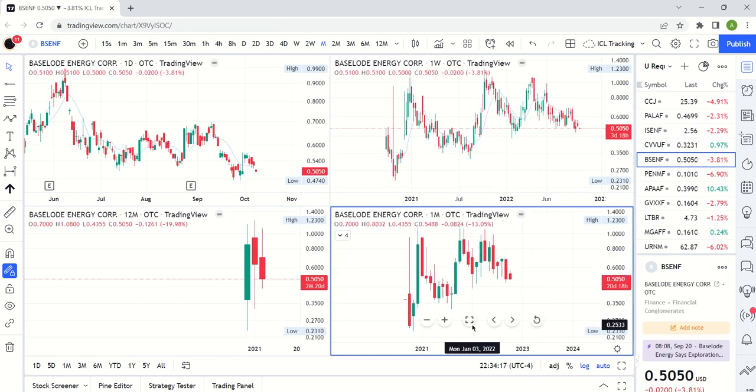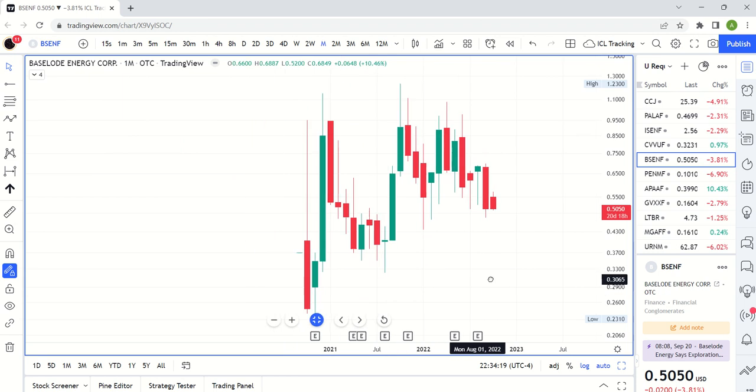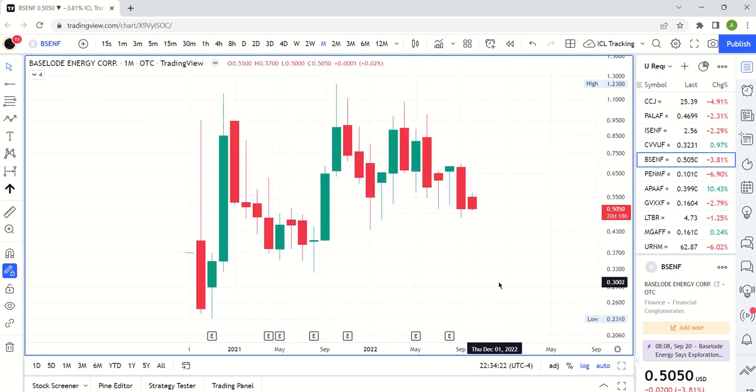So we'll look at this on the monthly, not looking bullish at all, especially in a sector like this. I say that because this is clearly heading for new lows. Now, anything could happen. It could reverse, but as of right now, you have an inside red month after another red month, which is basically a lower high off of this.